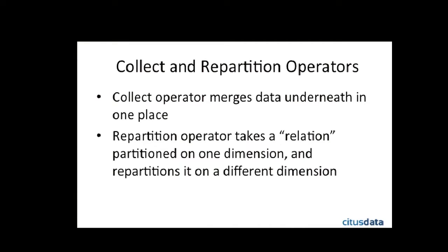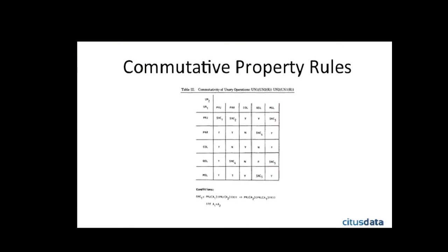And then with the idea of defining relational algebra operators on distributed relations and adding collect and repartition operators, this paper then maps out a formal proof. First, the paper carefully maps out commutative and distributive properties with these operators. This first matrix in here examines the commutative property between unary operators in distributed relational algebra.